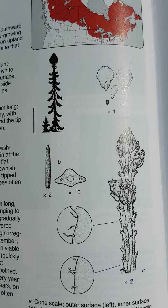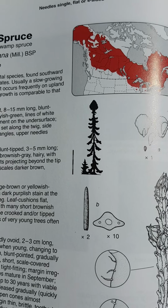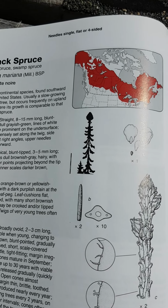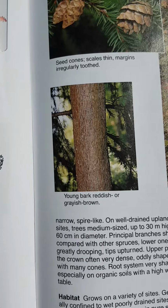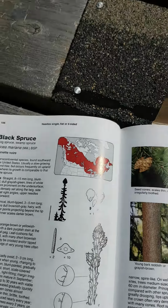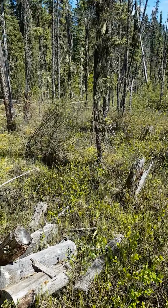A really distinct feature of the black spruce you can see in this image here is that deformed top. What we call a crow's nest, and how that happens is from red squirrels feeding on the cones that are located at the top of the tree. So you can see the cones here. The book has some nice descriptions. I'll leave that to you to take a look at, but let's go take a look at some black spruce in the bog site here.